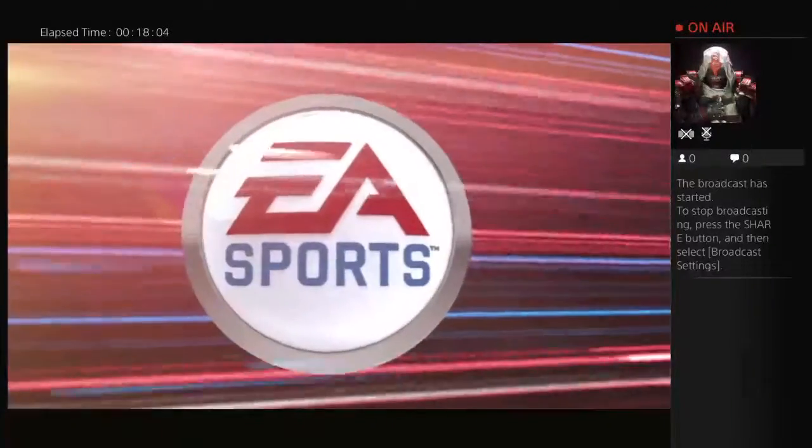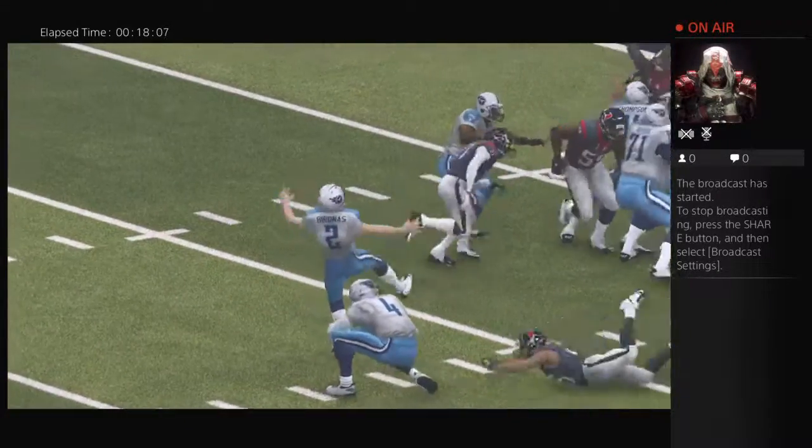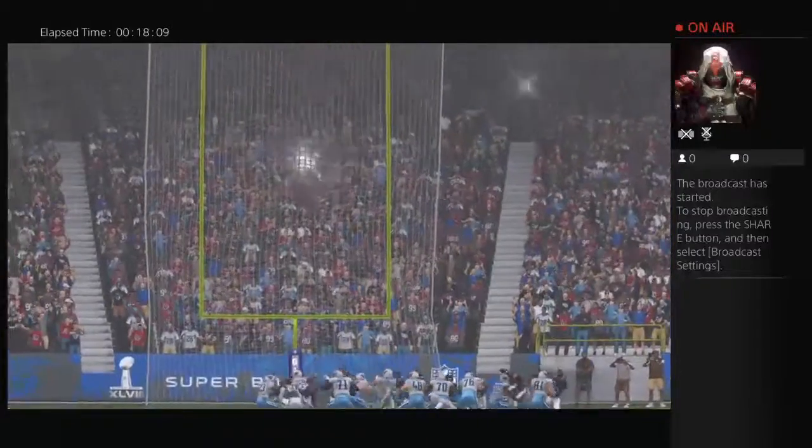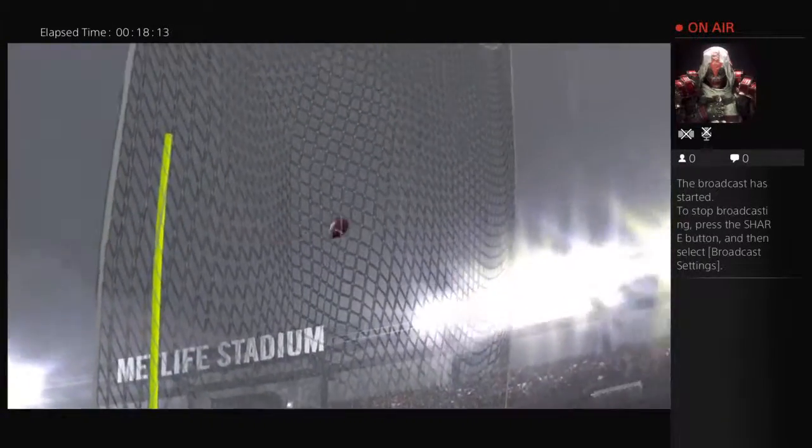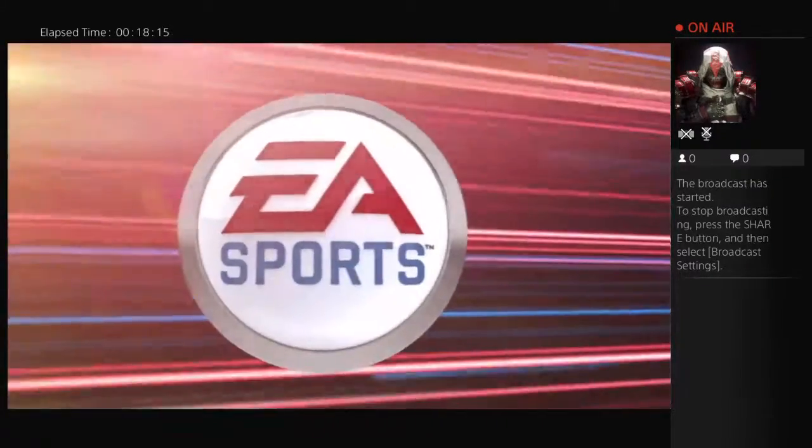You always want to be rewarded for a nice drive in a football game, even when it's a field goal, because you've made a lot of good plays, you've executed them, you got yourself in position to get some points, and that field goal just reinforces everything.